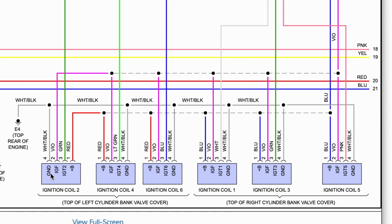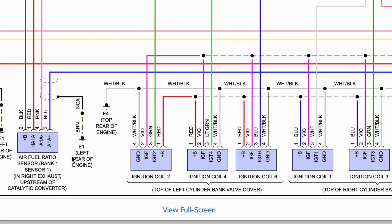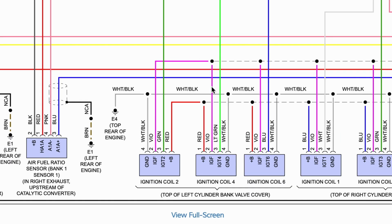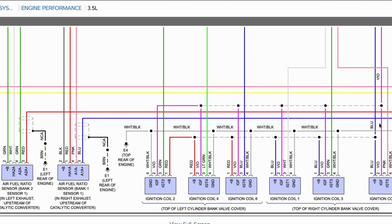If I remember from taking a class, the IGT has two things: one is a trigger and one is a confirmation. The IGT, as I can see right here, has its own dedicated wire. The IGF is actually connected to all the other ignition coils. And this is really crucial, because remember, these codes are for all the ignition coils.